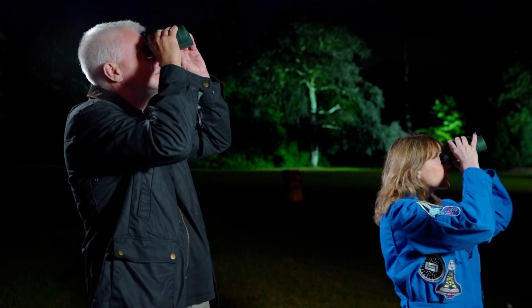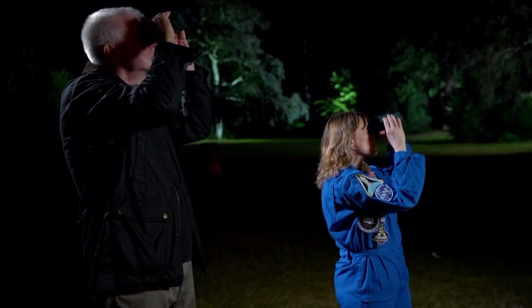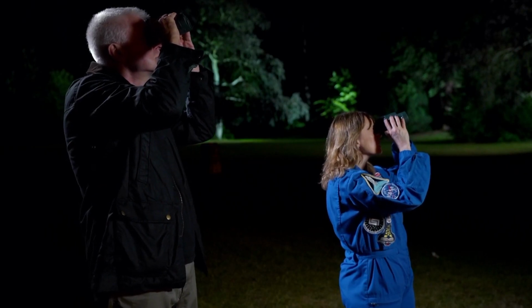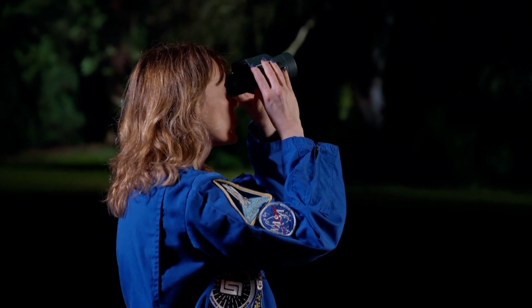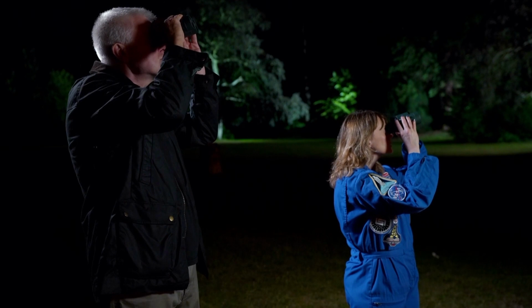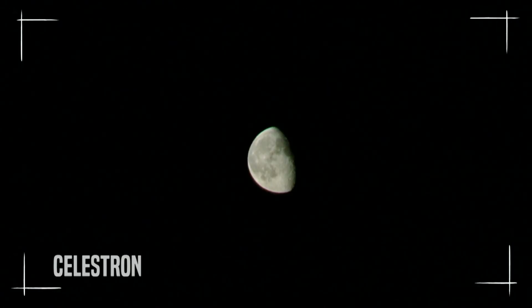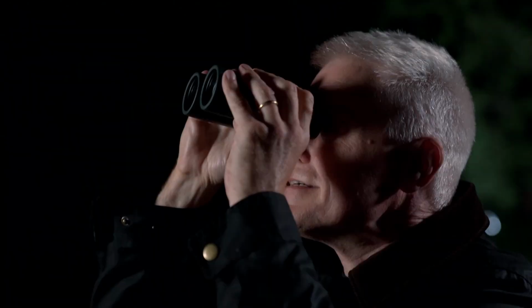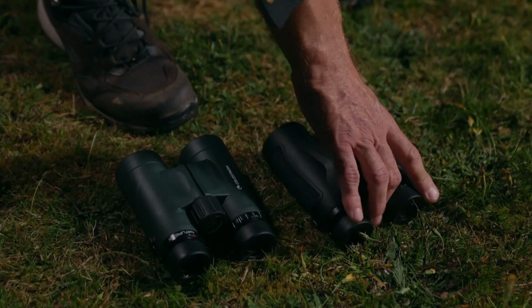Yeah, it's really good. These are really clear. I'm not seeing any color that I shouldn't be seeing, and the shadow lines are really clear in the colors that I can see, the different colors of the gray and the craters. It looks really, really good. Yes, and you can hold it still enough to really make out lots of detail. Yeah, absolutely. Definitely a good image. Janelle and I are over the moon with the Celestrons. But how will the budget Ionos perform?